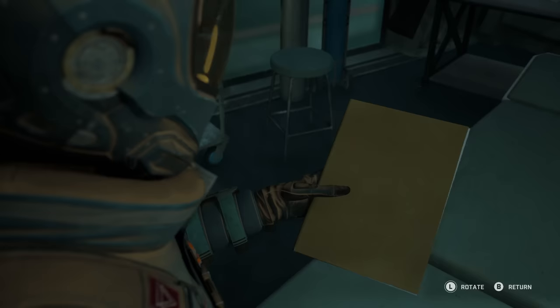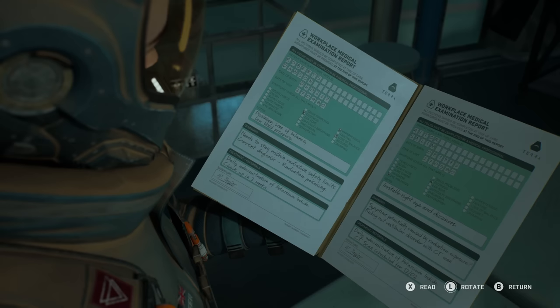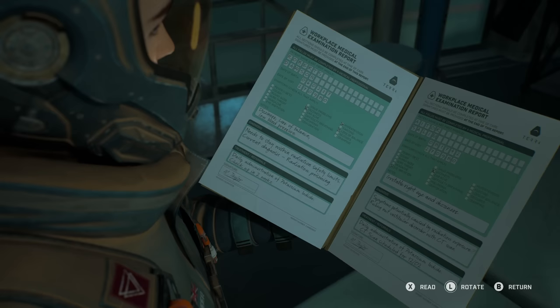Workplace medical examination report. Roberts, Dawson. Dizziness, loss of balance, low blood pressure. Need to stay within radiation safety limits. Current diagnosis, radiation poisoning. Daily administration of potassium iodide. Check up in 2 weeks, and that was signed by Wyatt.